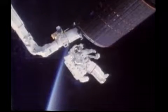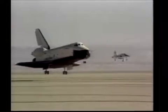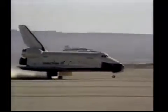But whatever the job is, when it's done, the shuttle lands back on Earth just like an airplane on a very long runway.